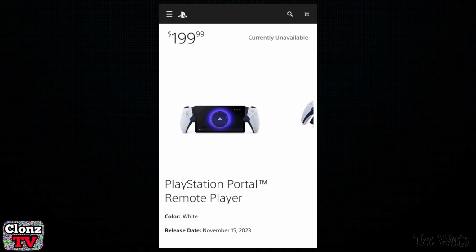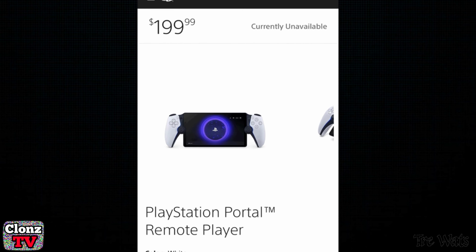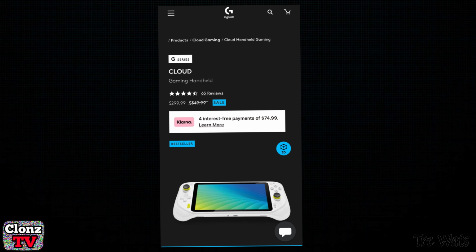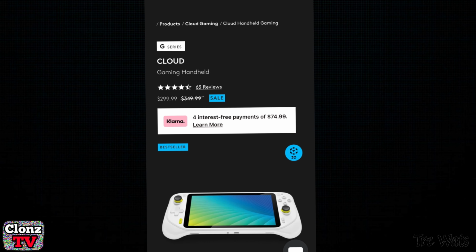Price. The PlayStation Portal is $199, if you can find it. And the Logitech G Cloud is $299. So should we give it to the PlayStation Portal because it's $100 cheaper? I guess so. Yes, if you're just doing remote play only, we're going to have to give it to the PlayStation Portal.